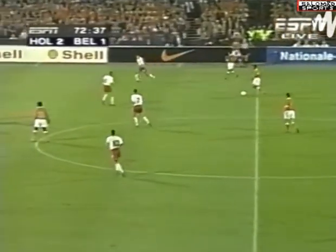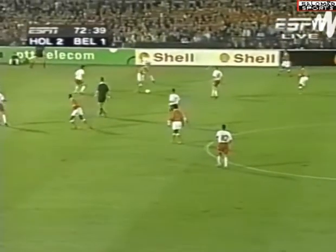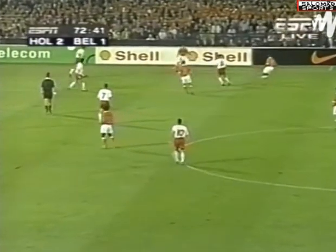Bogaard didn't get back on the field yet. Netherlands playing with a man down because of the jewellery situation.